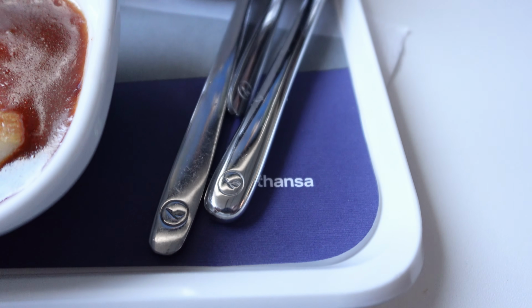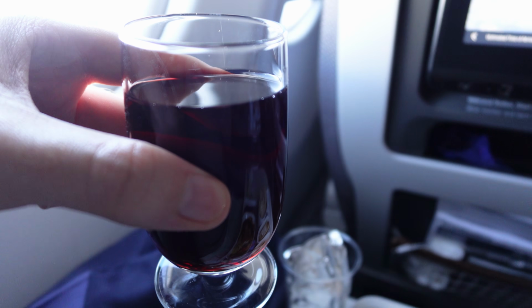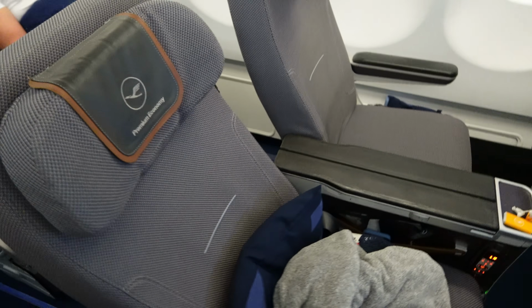That all being said, it was nice to see real metal cutlery and also finally the wine in a proper glass. So let's give the red wine a try and see exactly what it's like. And actually, it was pretty good. So my recommendation would be the red wine on board Lufthansa, as long as of course they keep the lineups the same.